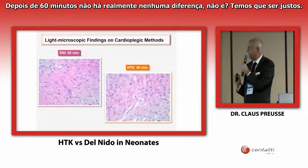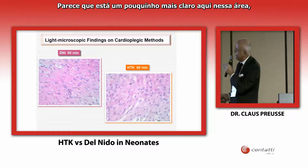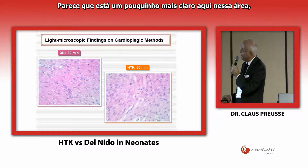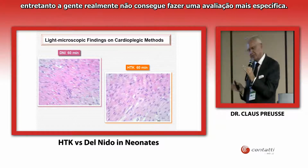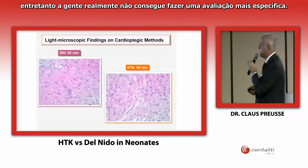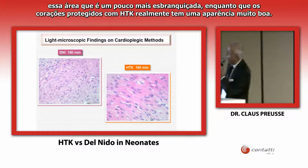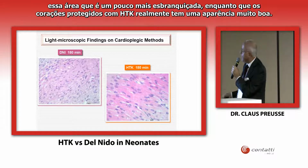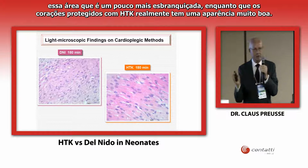After 60 minutes, there is no difference, to be fair. It seemed to be a little bit lighter in this area, but that we cannot judge in this way. Next, please. After 180 minutes, perhaps you can realize there are some irregularities in this area, enlightenment in this area, while the HDK protected hearts looked wonderful.